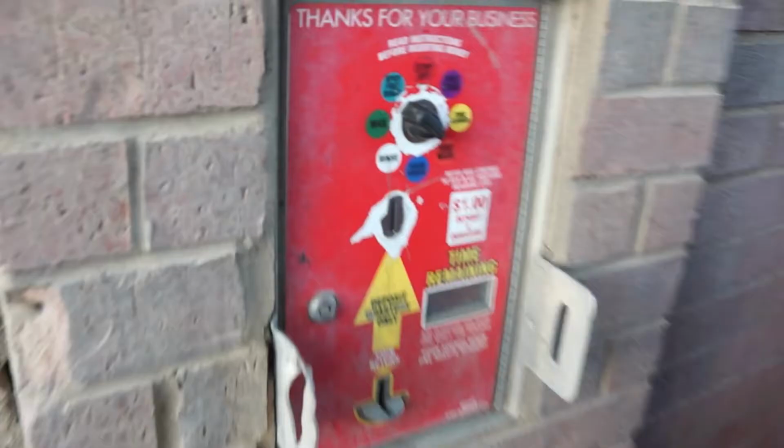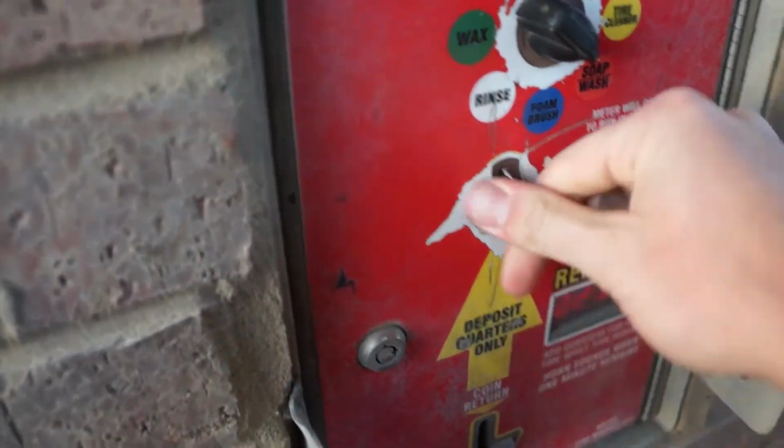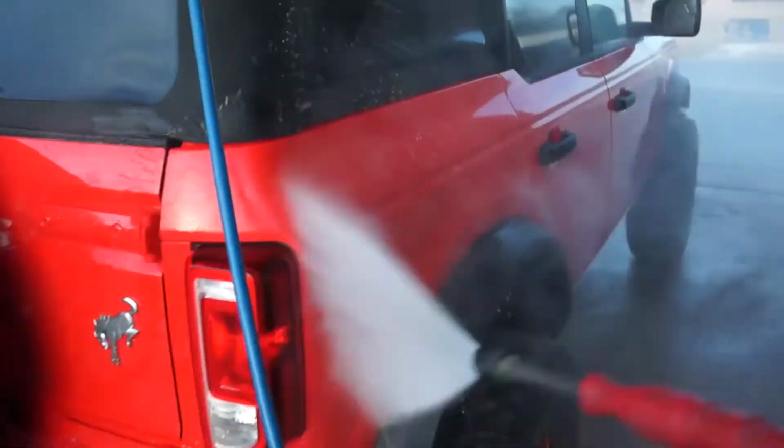We're gonna run to the car wash real quick, make it nice and clean so we can get some sweet footage for you guys of a clean Bronco. This one's just a little dusty. It gets really dusty here for some reason. And then we're gonna see where it takes us. Okay, we gotta do this quick since I only have 4 quarters. So let's be speedy about this.